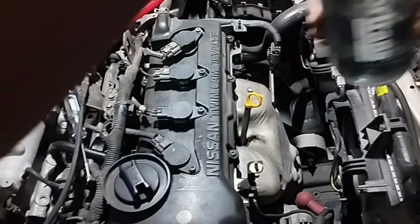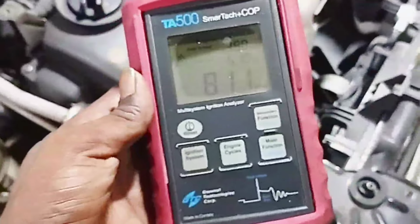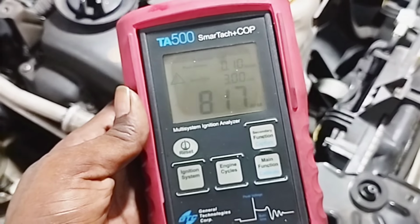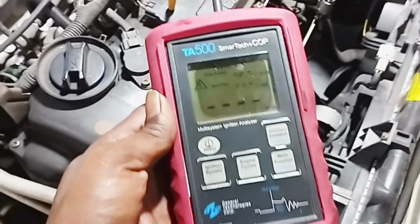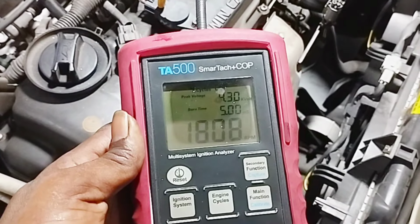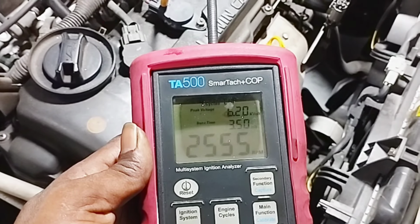Now I will check with an ignition coil tester to see if there is any problem with the ignition coil. The car's number 1 ignition coil plug and spark plug are working properly. The signal is also fine, there are no problems. Look at the number 2 ignition coil plug, not working properly. The signal is also not right.